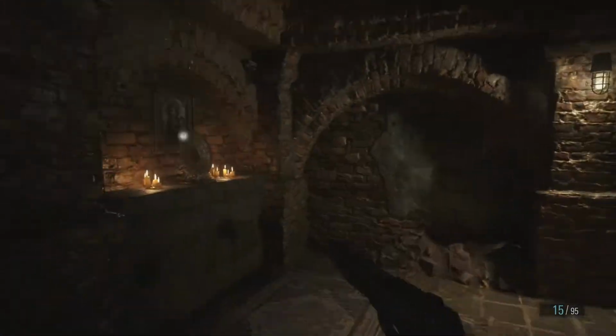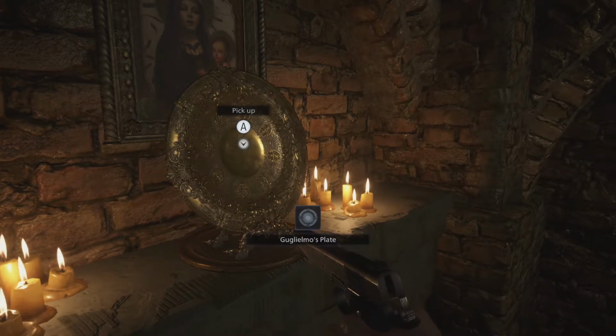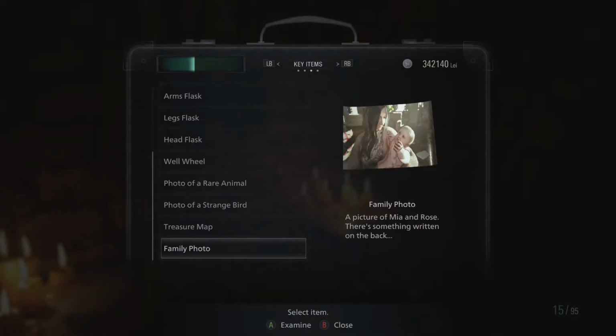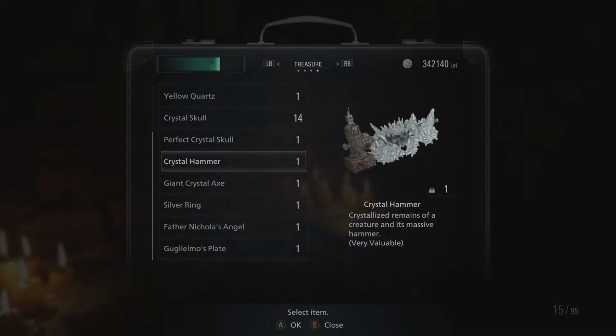All right then. Ooh. Guglielmo Splate? Is that how you say that? What information do you have for me? An antique plate that was treasured by Guglielmo, one of the four founders. Did I find all of the things of the four founders? That would be kind of cool.